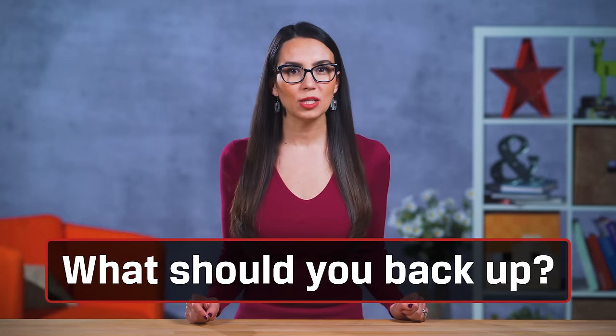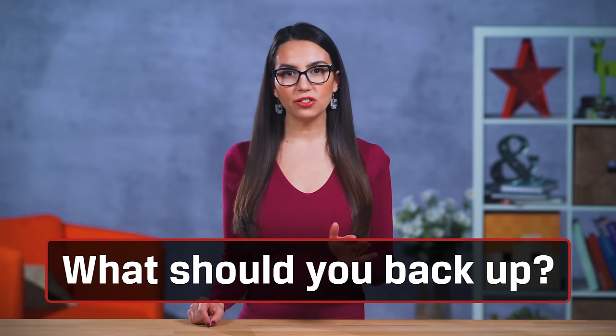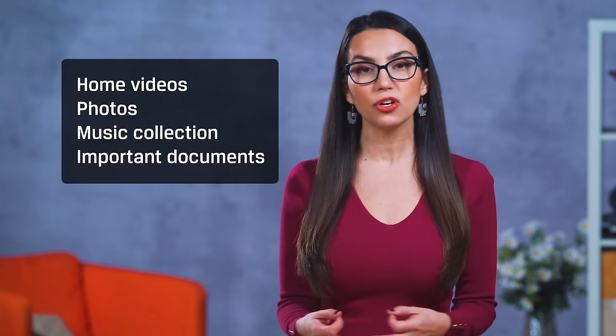Let's start off by looking at what exactly needs to be backed up. Of all the files on your computer, your personal files are the most sacred. These are the home videos, photos, music collection, and important documents that would be difficult or maybe even impossible to replace. Personal files should be backed up often.